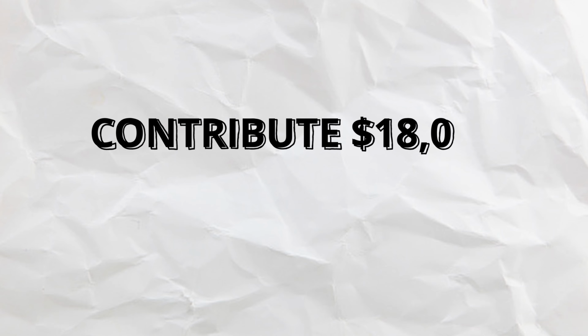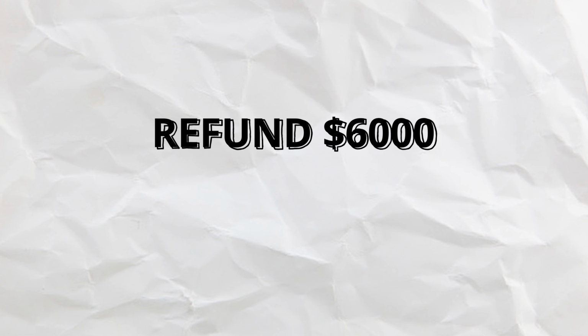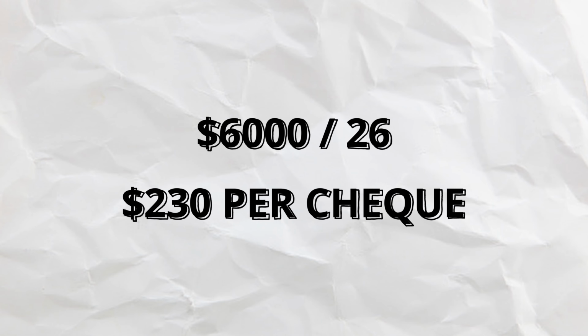If you plan to contribute $18,000 to your RRSP, you may receive a $6,000 tax return. But if you use the form T1213 and prove you plan to make reoccurring contributions totaling $18,000, that $6,000 will be divided into all remaining paychecks of the year. So if you get paid bi-weekly and have 26 paychecks a year, you'll have an extra $230 per check because of the reduced taxes. So in essence, you're trading a big tax return for bigger paychecks.